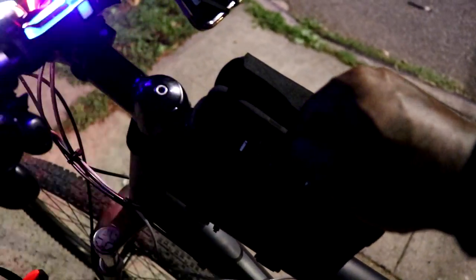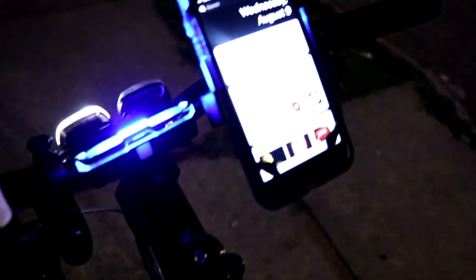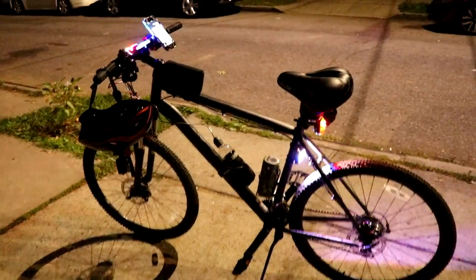Now here's a little pouch. I keep an extra phone in here, Galaxy S8 Plus, and I keep a couple of dollars on deck. Now here's your phone mount. And on the front, here's the red, white, and blue flashers. Extra bright, everybody's gonna see you coming through. Now I'm actually wearing the backpack, so I got the music queued up. So let's go for a little ride.